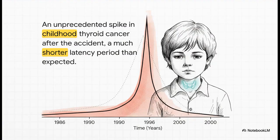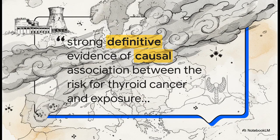And the result was just terrifying. Only a few years after the accident, doctors started seeing this dramatic, unprecedented spike in thyroid cancer, specifically among people who were kids or teenagers back in 1986. This was a huge shock because everyone thought the delay for radiation-induced cancer was supposed to be much longer, something closer to a decade. After years and years of meticulous research from scientists all over the world, the verdict was in, and it was undeniable. The evidence was crystal clear. Internal exposure to radioiodine from the Chernobyl fallout was the direct cause of this cancer epidemic.